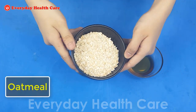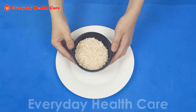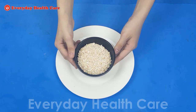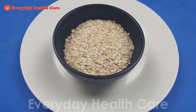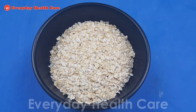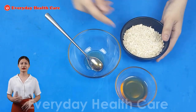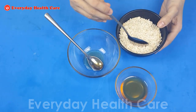Next, you will need the oatmeal. Oatmeal is amazing for treating pimples because it absorbs excess sebum from the skin surface, which is a major contributing factor to pimples. What's more, it can retain the natural moisture that's on the skin, and by doing so, it prevents the skin from looking flaky, crusty, or dry. Now, add 1 tablespoon of oatmeal into the bowl that contains honey.